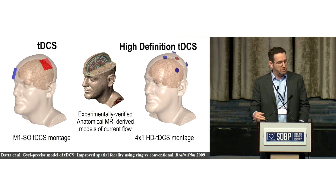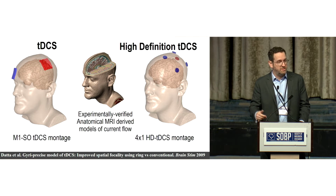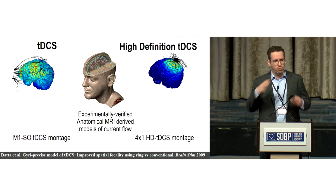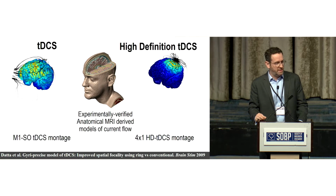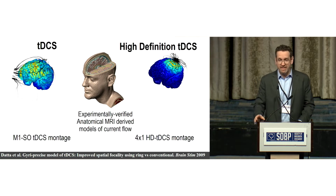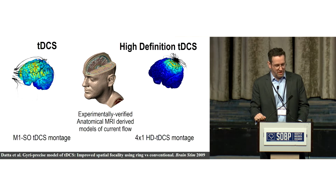And we have available to us these high resolution MRI-derived computational models that have been experimentally verified that allow us to predict the current flow pattern in the brain produced during these different stimulation modalities. And this is sort of what it looks like. Conventional TDCS using larger pads tends to produce a more diffuse current flow through the brain. It's not stimulating a single gyri or a particular target. Depending on where you put the pads, you can guide the current to different regions, but it is very challenging to focalize it with conventional TDCS. With high definition, it is possible to focalize the current, at least to cortical regions, and so you can identify a cortical region and target it.